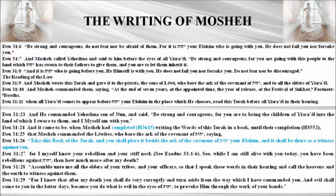And Moshe wrote this Torah and gave it to the priests, the sons of Levi, who bore the ark of the covenant of Yahweh, and to all the elders of Yisrael. And Moshe commanded them, saying, At the end of 7 years, at the appointed time, the year of release, at the festival of Sukkot, when all Yisrael comes to appear before Yahweh your Elohim in the place which he chooses, read this Torah before all Yisrael in their hearing.